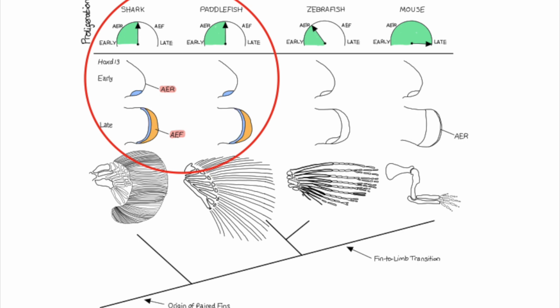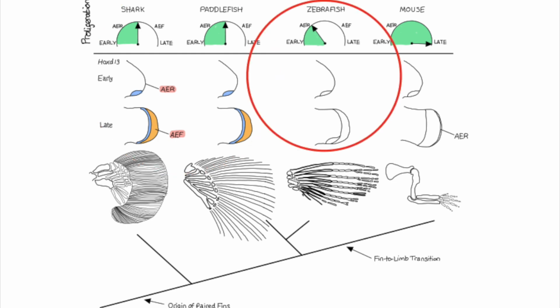Later in development, HOXD13 is expressed across the entire length of the bud, but is truncated by the early forming apical ectodermal fold, resulting in a less developed endoskeleton. The zebrafish also shows a highly conserved mechanism, but the expression of HOXD13 remains relatively unchanged throughout development, resulting in additionally diminished endoskeletal bones and relatively longer fin rays.